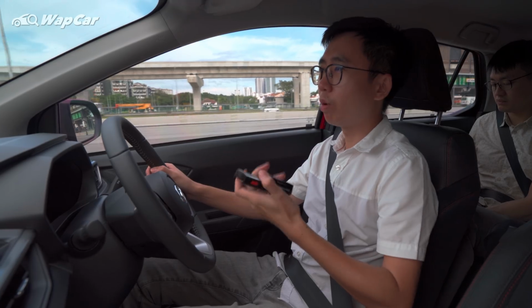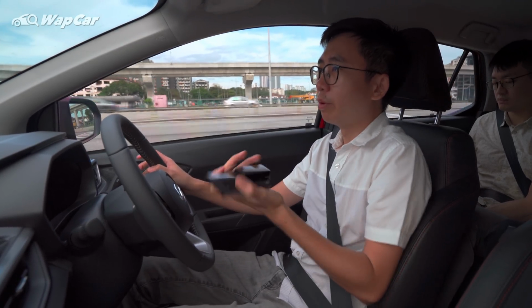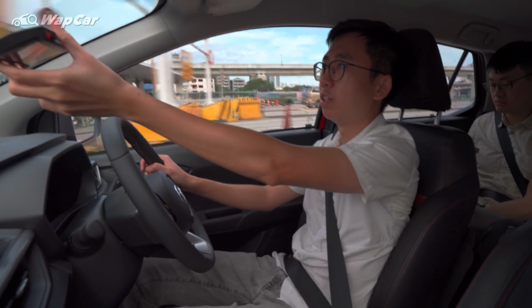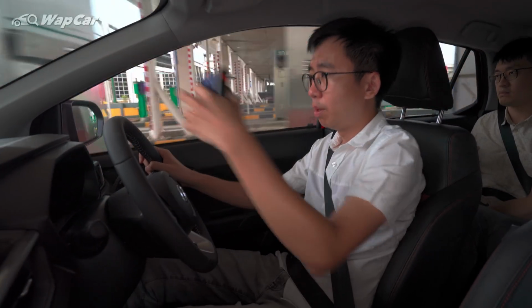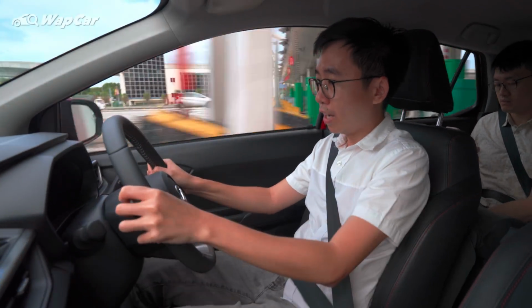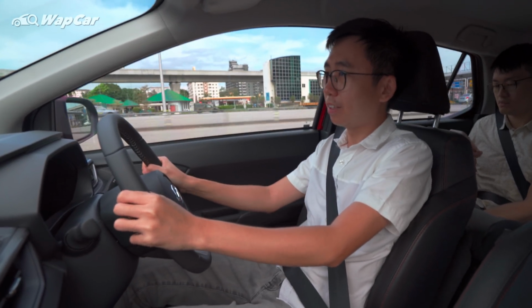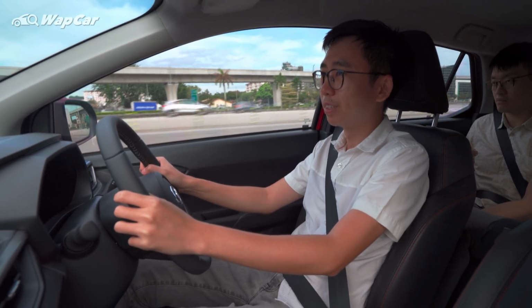I mean, those two are very practical items that I would like to see included in all cars. In fact, not just Perodua, all cars should come with them from the factory, because we use this every day. Beep beep. Right. Pass the toll, turn on the power button. 60, 70.